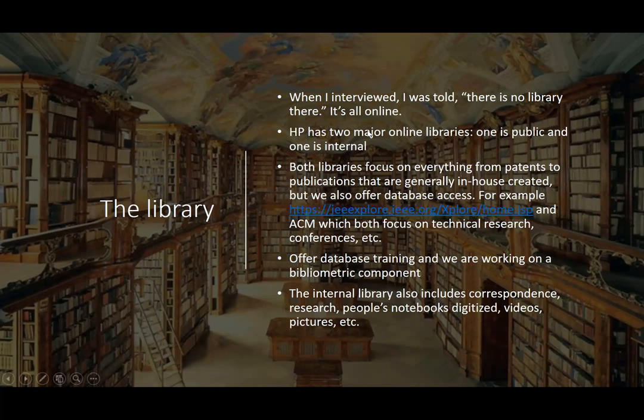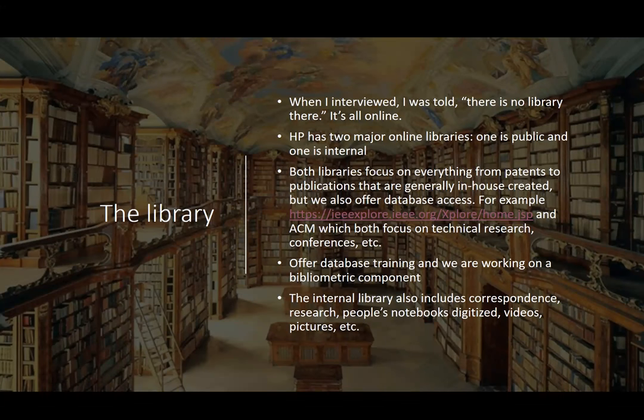I put up a link to one of the databases because it's so different from the databases I am used to seeing. I'm going to see if I can click on this so you can see it. Okay, is it opening up? So this is the database that we use. You can just see from the title, Forging a Stronger Blockchain.